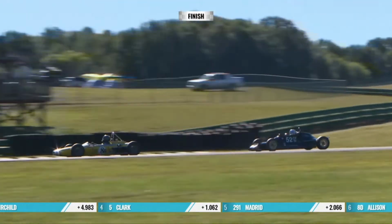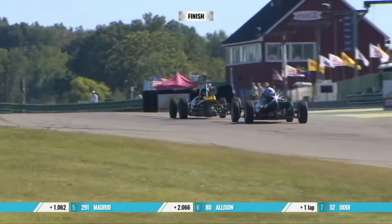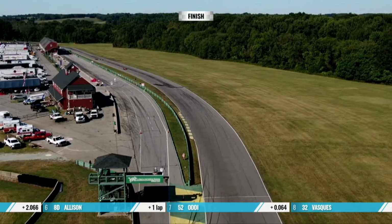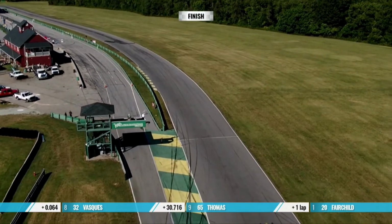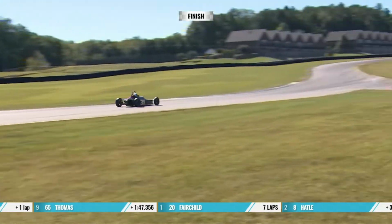Dave Thomas just coming through the line now in that Formula Ford Zinc Z10. And here's that final battle coming towards the line. I love that picture of the checkered flag from that angle. Look at that, there you can see how close that finish was. Excellent.